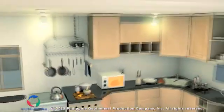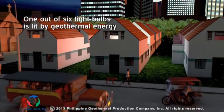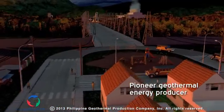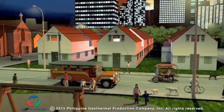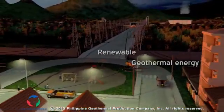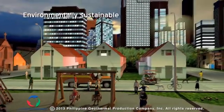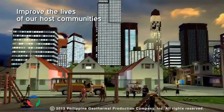Geothermal resources represent a significant energy source in the Philippines. 1 out of 6 light bulbs is lit by geothermal energy. As the country's pioneer geothermal energy producer, we at the Philippine Geothermal Production Company Incorporated remain strongly committed to deliver clean, reliable, and renewable geothermal energy, keeping our operations safe and environmentally sustainable as we improve the lives of our host communities.